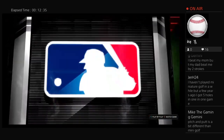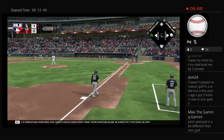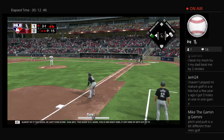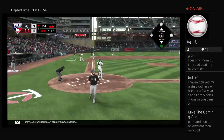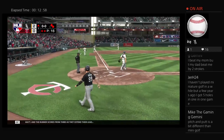This game is unbelievable sometimes, Dan. There's a bullet knock right there. You're expecting an RBI. He almost hit it too good. He can't even score. Boy, too good is it, Mark. This is one right here. It just kind of gets out to the outfielder so quick that the runner is not able to score from second base. Slapped hard the opposite way. A leap, but he can't bring it down. Base hit. And the runner scores from third as they extend their lead.